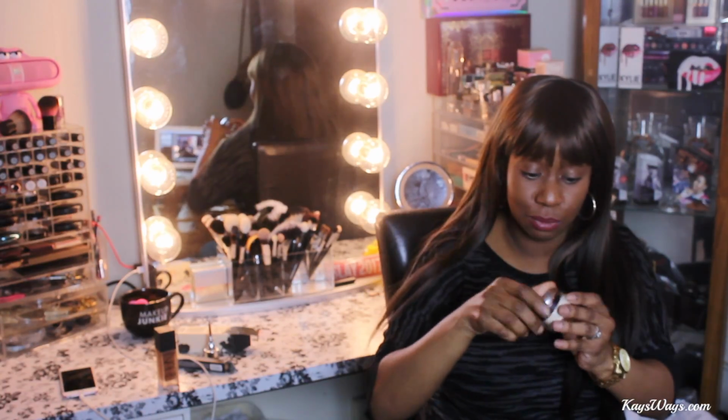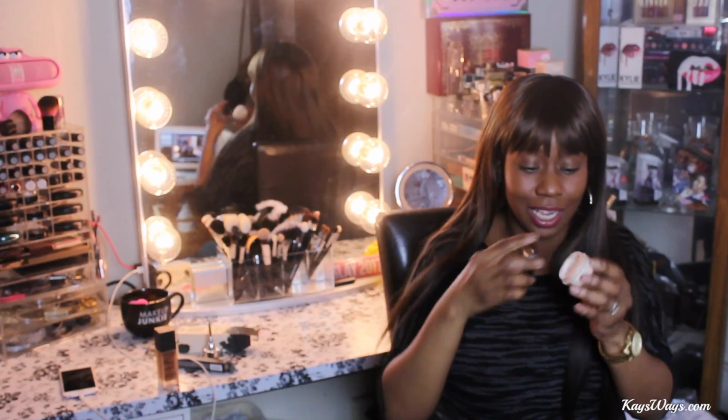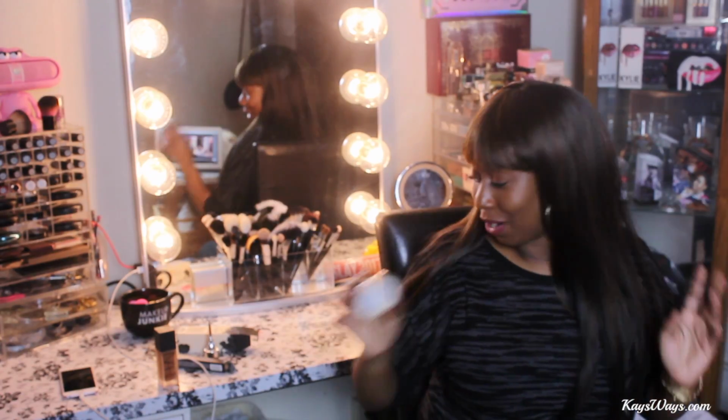Once it gets into those warmer months, I'm gonna pick up that medium deep one and see how that works. But this one is basically empty. I'm just basically using the bottle for a new powder that I've been using.